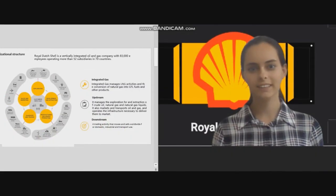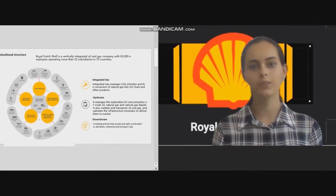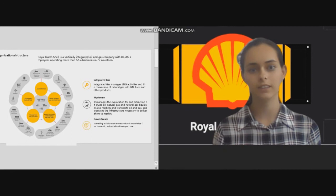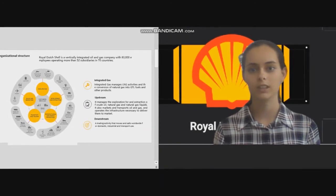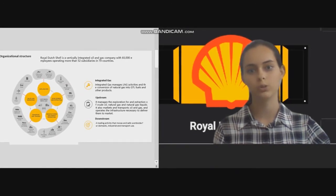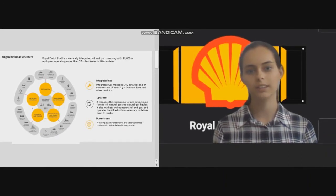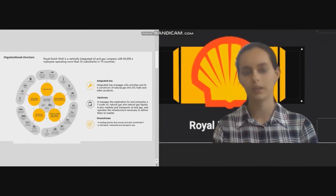Royal Dutch Shell is engaged in oil and natural gas production. The company operates through the following segments: upstream, downstream, and integrated gas. Integrated gas manages LNG activities and the conversion of natural gas into GTL fuels and other products. Upstream manages the exploration for and extraction of crude oil, natural gas, and natural gas liquids. It also markets and transports oil and gas and operates the infrastructure necessary to deliver them to market.